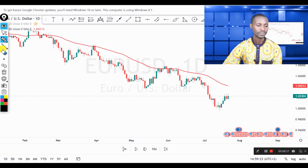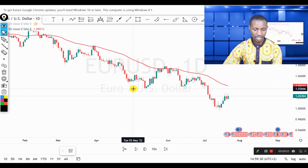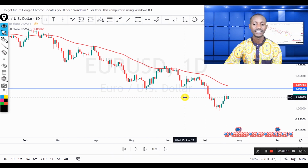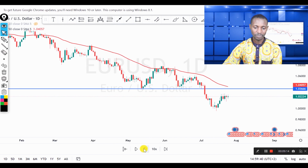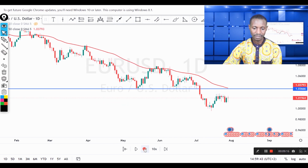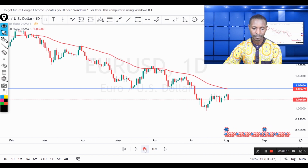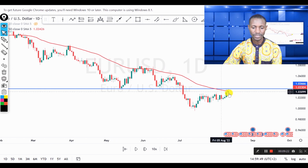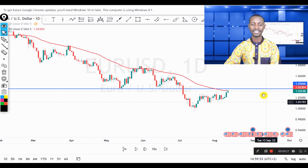And as I said, you can add some confluence. Now you see that the market has broken this support. It means that if you get a signal entry candle near this moving average and this resistance, it will be a high probability trade. So by pushing the market, you see that the market has pushed up to the moving average and to the broken support, which will turn into resistance.